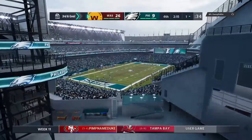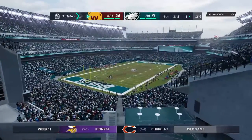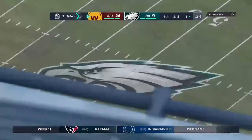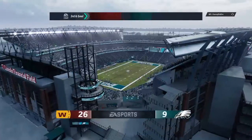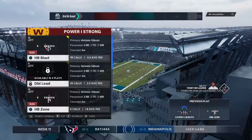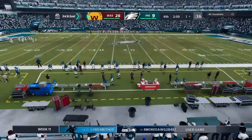Well, he did get a taste the previous week. He got into the end zone trying his best to get there in this game. So far, he's been denied. Now, they'd really like to make the short field pay off. We'll see if they can, but this is 3rd and goal. 2 minutes left to play in this football game here on EA Sports.